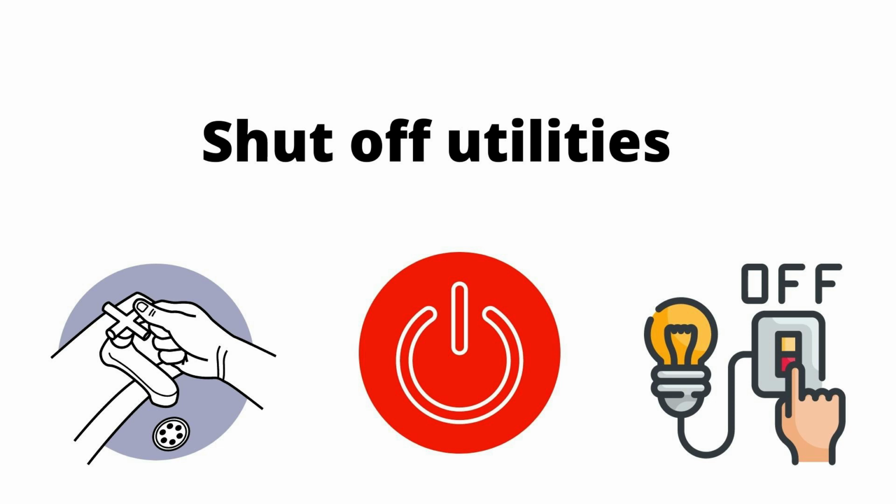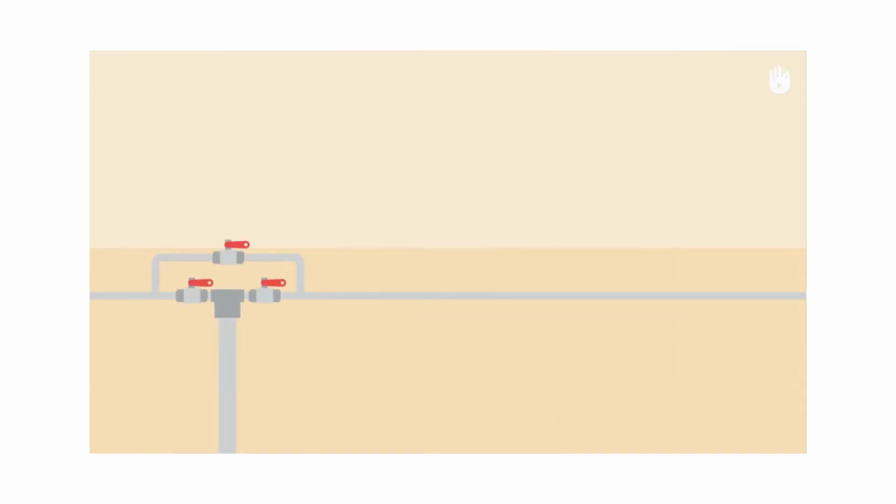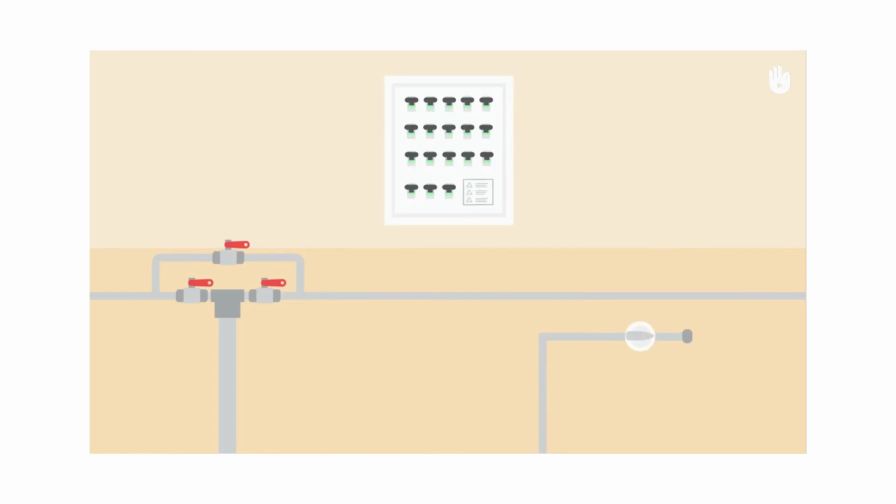Fourth, shut off utilities. Know where and how to shut off utilities, including gas, electricity, and water, at the main switches or valves. Teach all family members how and when to shut off utilities.